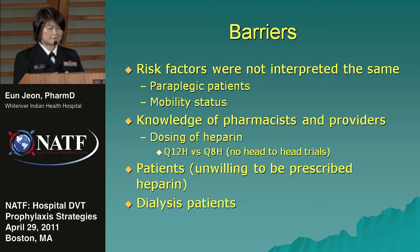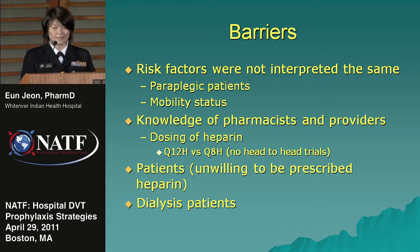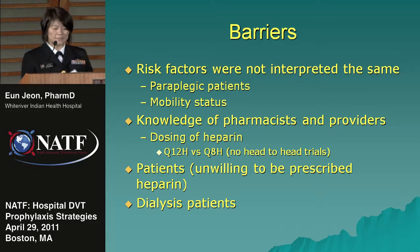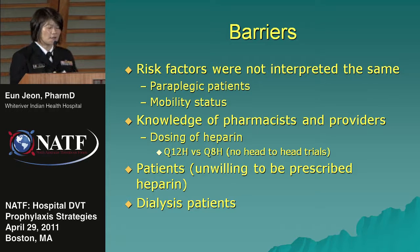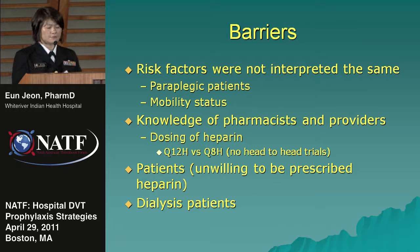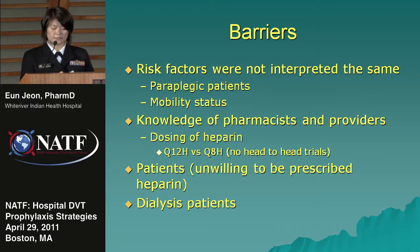Patients were also a barrier. They didn't want to be given sub-Q Q8 heparin. We also have basal bolus implementation in our inpatient where we try to control their blood sugar a little better than what's going on in outpatient. And so they're not only receiving aspart 3 times a day on top of their basal bolus, they're also receiving 3 times a day of heparin. So that was a minimum of 7 shots per day. That can be a lot. It's a lot. So in some instances, we would change from heparin to enoxaparin. And also dialysis patients, what do we do on dialysis days when they are receiving heparin? Some of them receive heparin, some of them don't, and how much do they get? So that was one of the challenges for us as well.